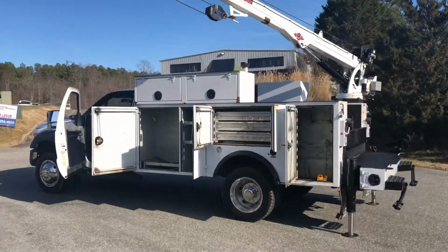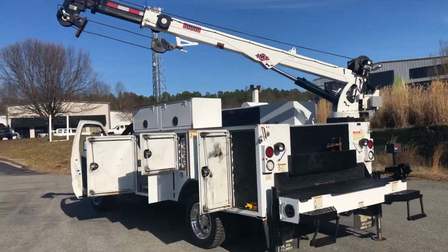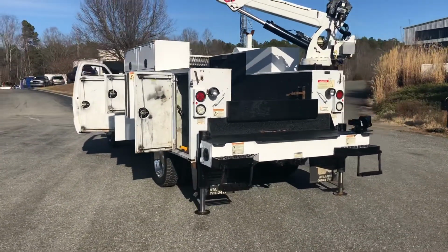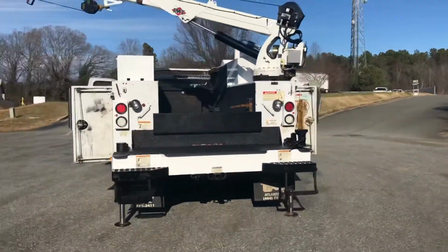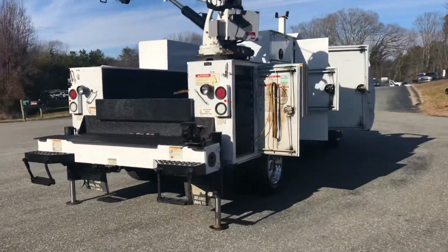Brand new steer tires in the front, tread on the back's excellent. 6,000 pound capacity crane, hydraulic outriggers. It's set up real nice. Just a nice truck. If you do have any questions about it, feel free to call or text anytime.